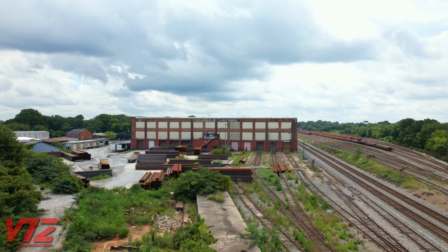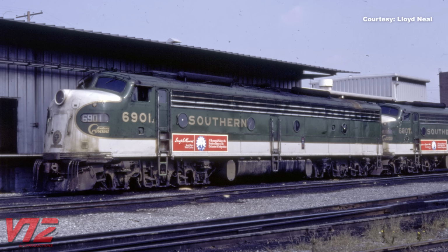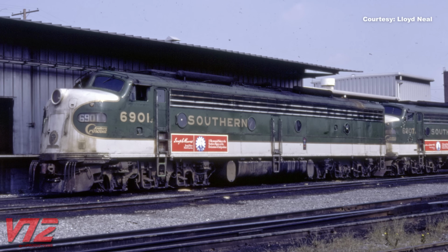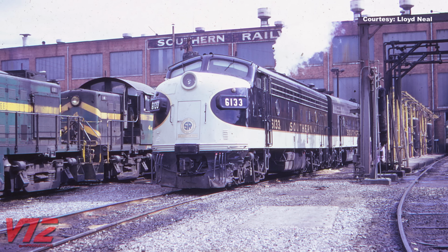This facility was also known as Pegram Shops. Lloyd Neal captured this picture of 6901 at Pegram in 1976. You'll notice the engine is wearing a red and white banner marking America's bicentennial. The Southern serviced many of its diesel locomotives here.